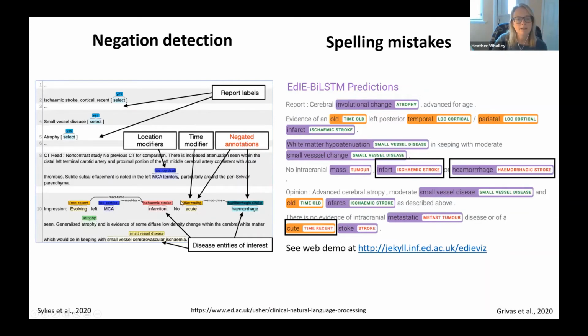But interestingly, you can see that there's an acute hemorrhagic stroke, which is being pulled up here. But this is in the context of a no feature here. So it's important to also implement negation detection techniques within the context of these types of algorithms. And this has also been developed as a rule within the algorithm that we've got. And again, it's been recognized that this is a negated entity, so we're not to include that within the annotation.